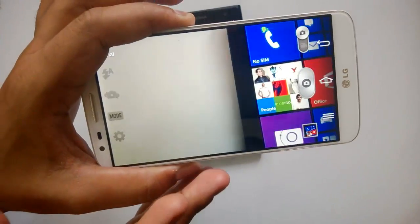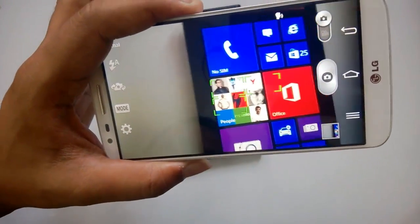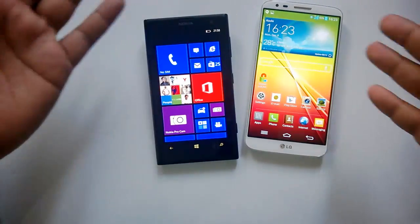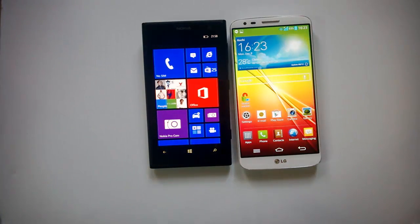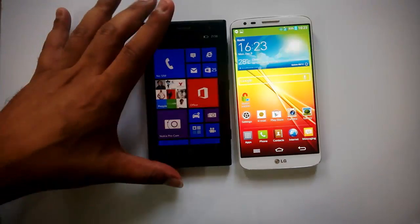But it's a really good camera. We would say one of the best cameras after the Lumia 1020. So camera wise, the Lumia 1020 wins, but the LG G2 is still a really good competitor when it comes to camera.